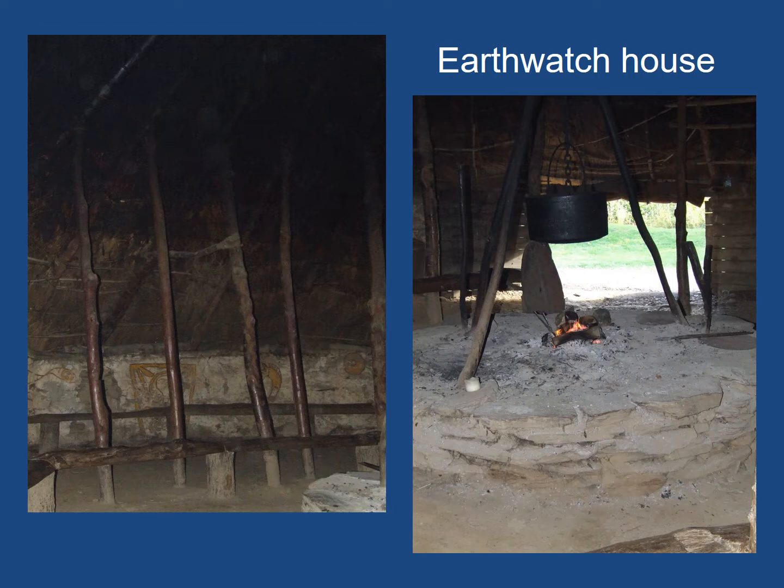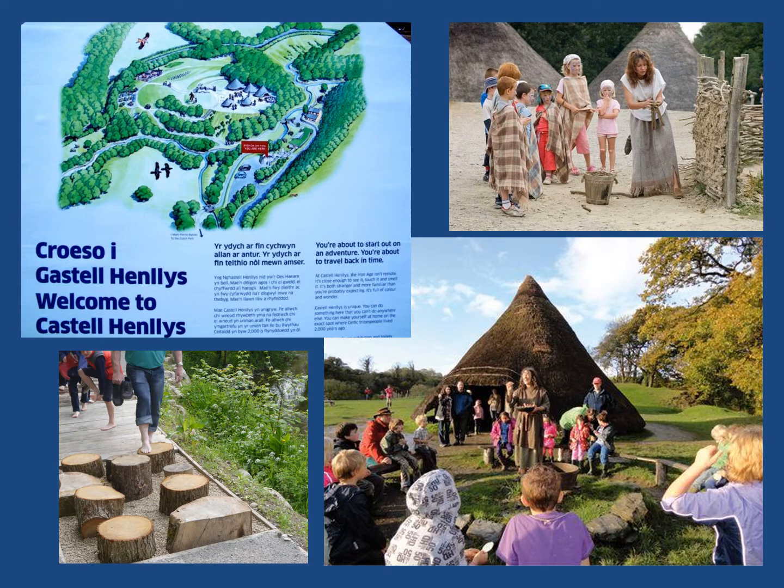The second group of children are usually on holiday as part of a family staying in a local caravan or holiday cottage for the week. And Castell Henllys is one of the flagship tourist attractions in the region that most visitors experience.